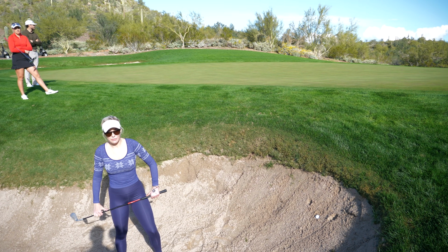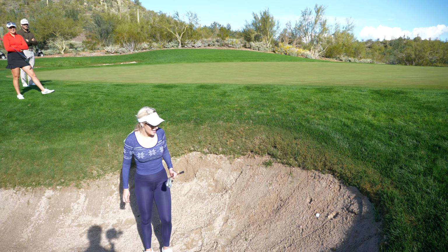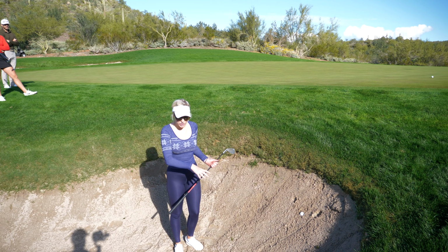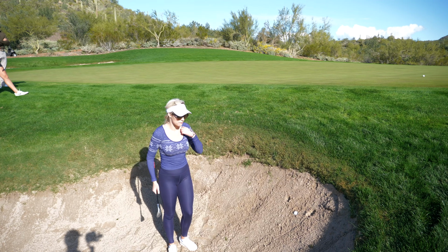Another bad thing is that the person in front of me didn't rake the bunker, so now I'm looking at a lot of footprints. So if you have a shot like this and you're walking in, make sure to walk around the opposite way, just so if it does roll back, it doesn't roll back into your own footprint.